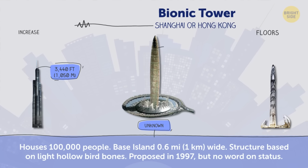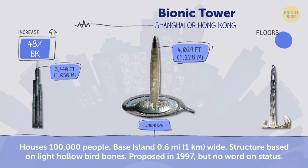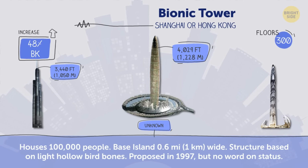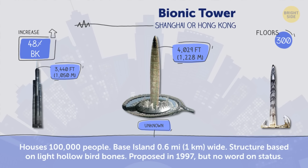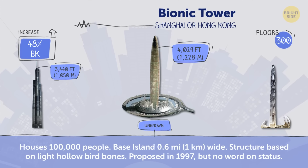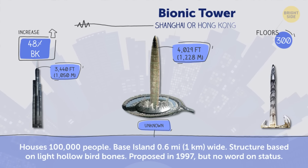A skyscraper that would house 100,000 people among 12 vertical neighborhoods. The base island it stands on would be over half a mile in diameter. Bionic, meaning biologically inspired engineering, the structure takes inspo from light hollow bird bones. Proposed in 1997, 2 cities have shown interest in funding it, but no word on its status.